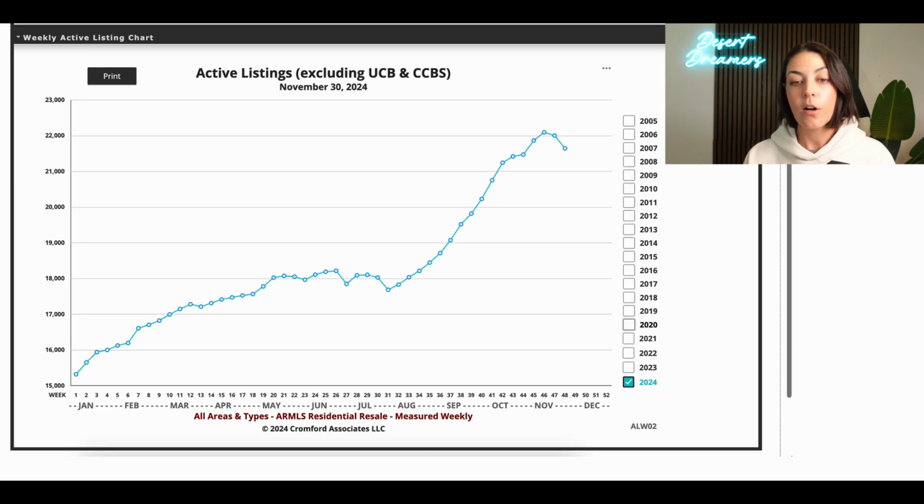So we've got to keep our eyes on this, because this is one of the more important pieces as it relates to the health of our market, especially because we've been seeing this abnormal increase here. So that is where we're at with active listings. We're going to continue to keep a close eye on that. So what is happening with the number of listings coming on the market? Like, where are all of these buyers?